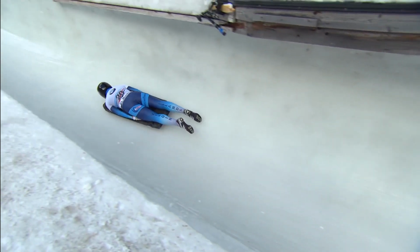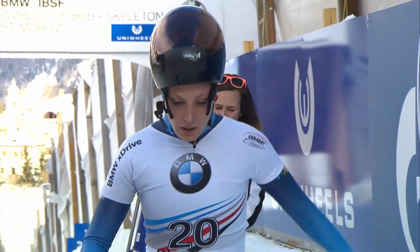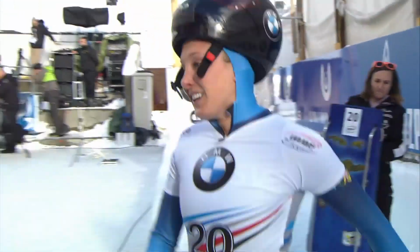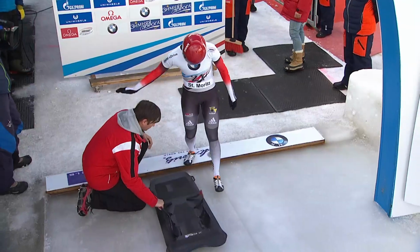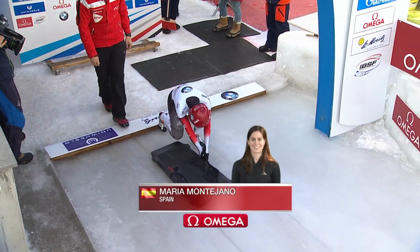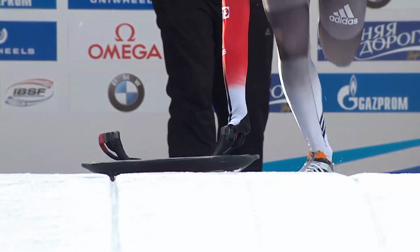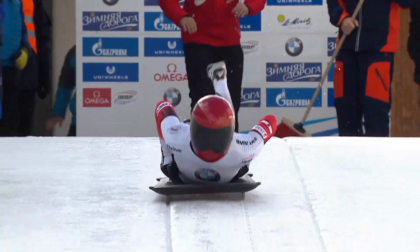Sliding around the horseshoe here. Key corner on the track and maintaining good position. See the way there, the hands are tucked under the thighs, holding the handles at the back of the saddle. Our final slider then, making her World Cup debut for the season, Maria Montellano from Barcelona, Spain. Bit of a slip there at the start.